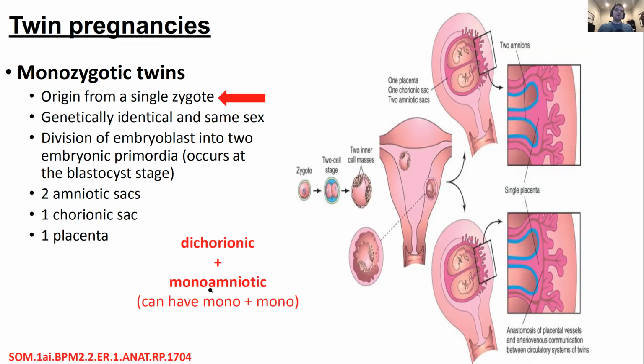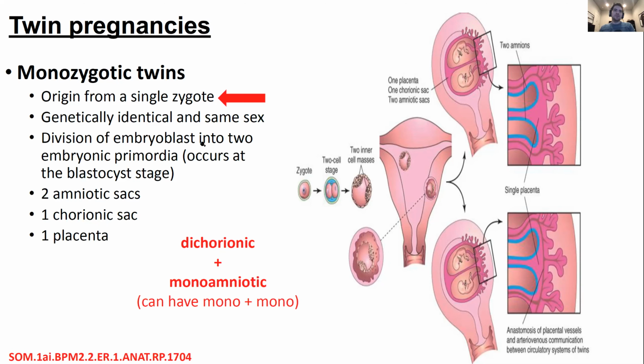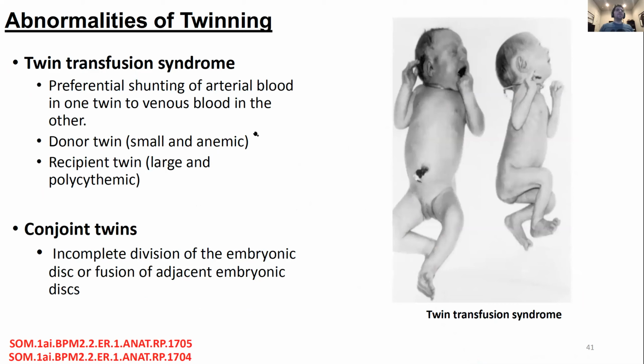A lot of times, even though they're in the same amniotic sac, they do have their own chorion, which means they have their own separation of the placenta. There is mono-mono as well, monochorionic and monoamniotic. That's very rare, but just keep that in mind. I think any question they would ask would just differentiate if they came from two zygotes or a single zygote and what that would imply, right? A single zygote means this all happened early on, versus dizygotic, they're going to be separated. So keep that in mind.